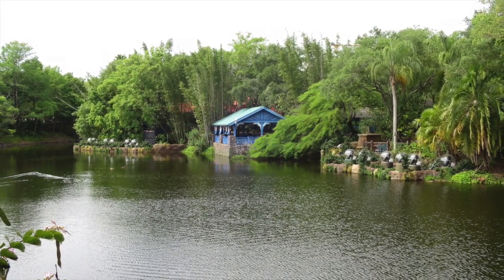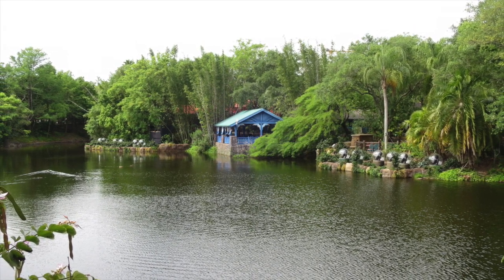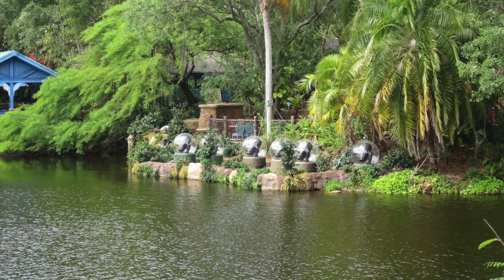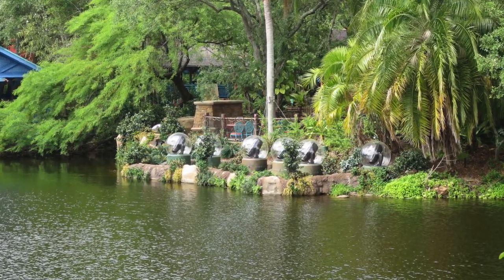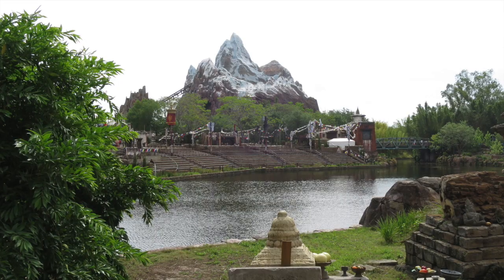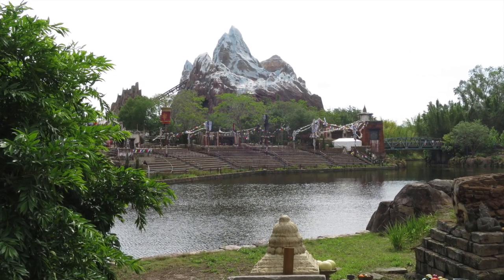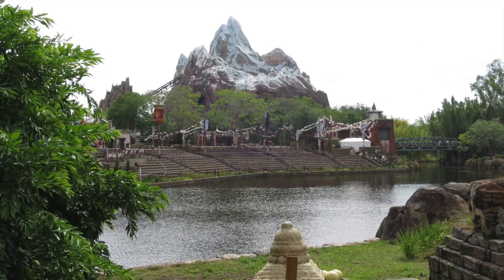Not a lot of detail on the reasoning why, and there is no opening date yet or exact date, but as you can see, it's coming along. It's a beautiful area. It's just so crazy to see how they added this outdoor theater. It's not as big as I thought it was going to be. It is very intimate. The river, Discovery River, is small. So they use that word intimate.